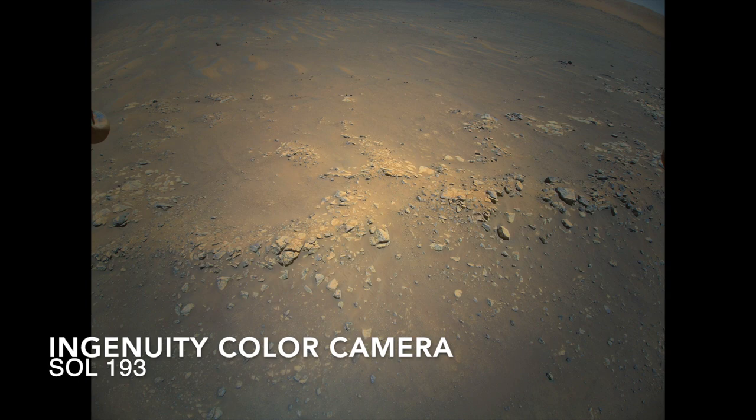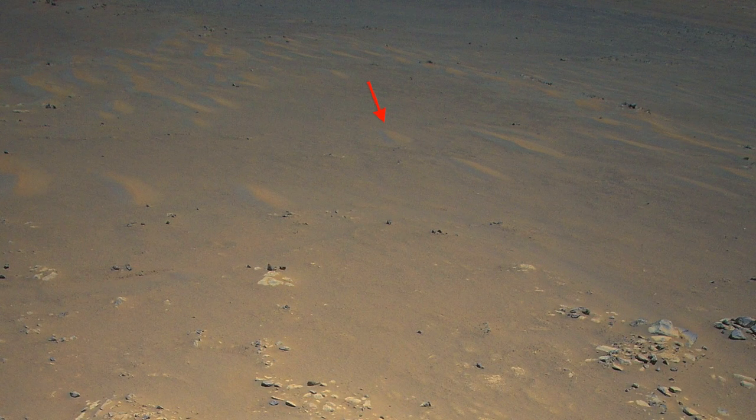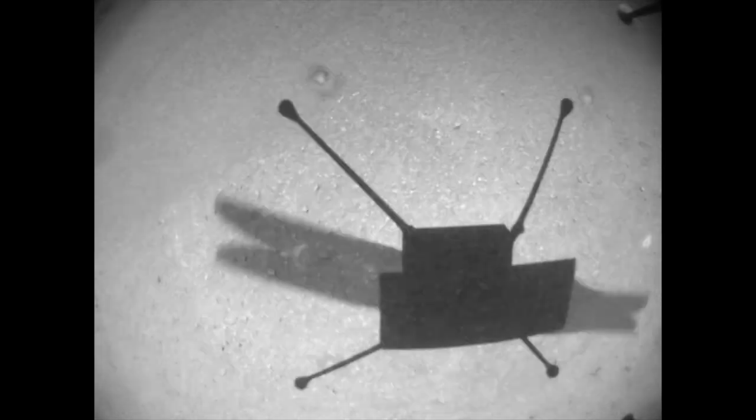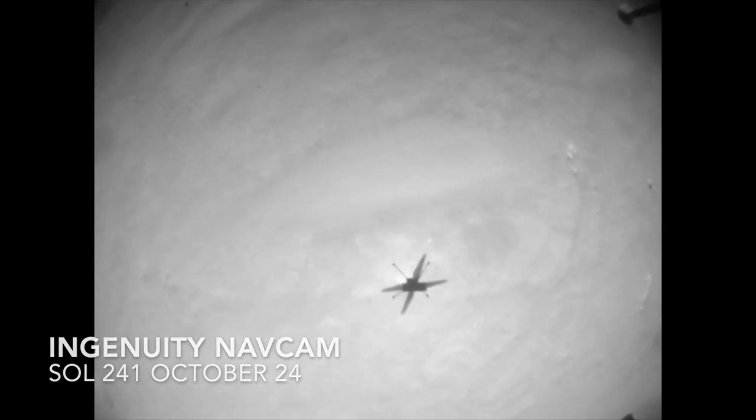Here's the view from a previous flight showing the location of Ingenuity's latest flight. That flight landed on the edge of a sand ripple. And here's the takeoff from that spot. I'll show the full 23 seconds of flight in real time, then go back and present some of the details.